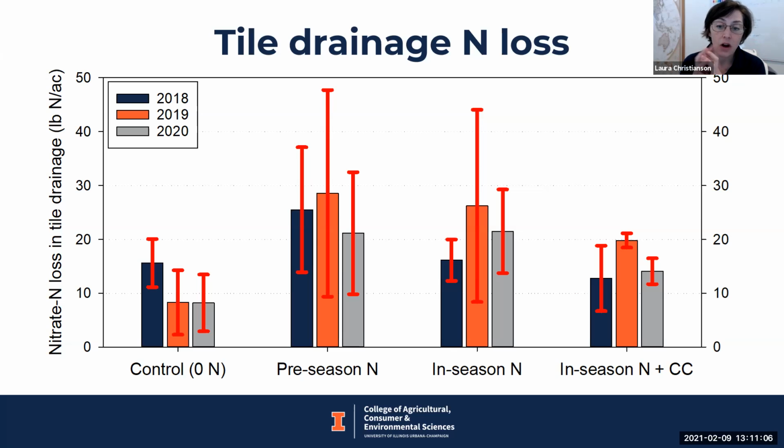Now, these large error bars or large variability for each of our treatments, that's not something that we did wrong as researchers. It's not something that our tile drainage contractor did wrong. There's nothing wrong with the site. This is just really reflective of natural variability of a large scale study like what we were doing. So there's a lot of variability at the site.